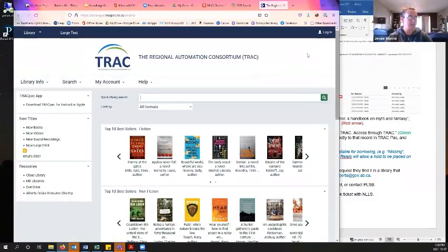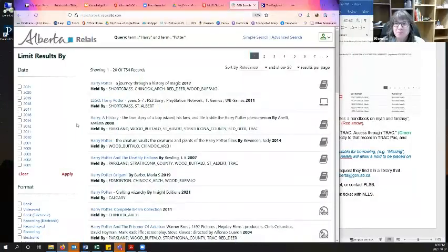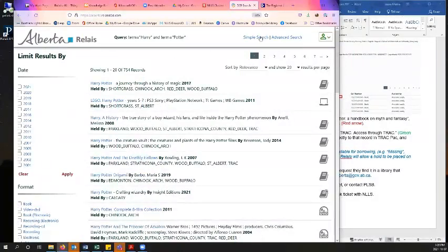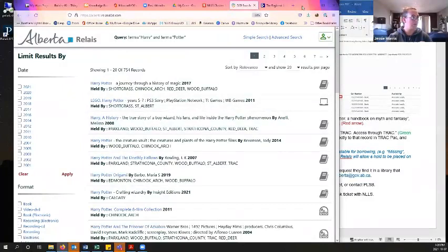Because there is an element of work that the library needs to do in order to work with us on Relay. So I believe that you can view holds from your library in the dashboard. I think that might be that area that I can't get into. Let me see. Here, I'll stop sharing my screen and I will do some searching on the side here.